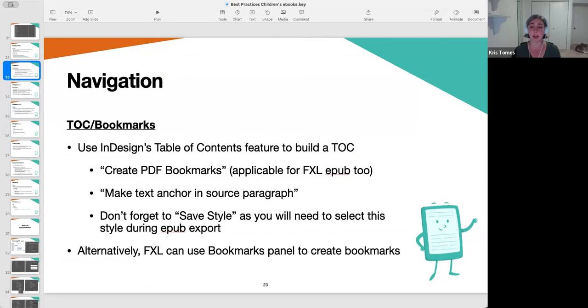I recommend using InDesign's table of contents creation feature to build your TOC, regardless of if it's fixed layout or reflowable. A couple settings to make sure you grab: create PDF bookmarks, which is actually applicable to fixed layout EPUBs, not just PDFs, and make text anchor in source paragraph. That's if your table of contents is going to go onto the page and will be visually seen by someone. That just hyperlinks it so someone can click on it and get to that location. Then don't forget to save the style because you will have to select it during your EPUB export.